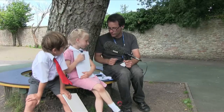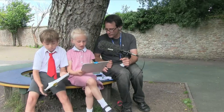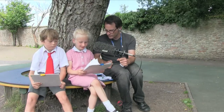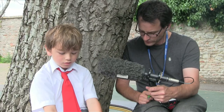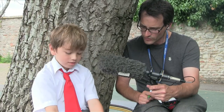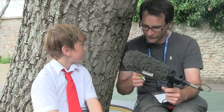And now what I'd like you to do is read out what you've written there at the bottom of that page. The goldcrest is... We then recorded our facts. And it loves to grow in wet places. Very good.